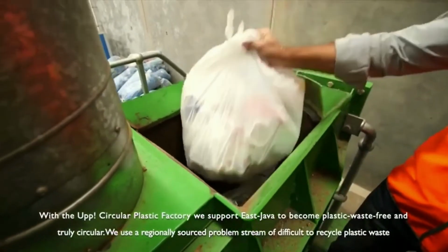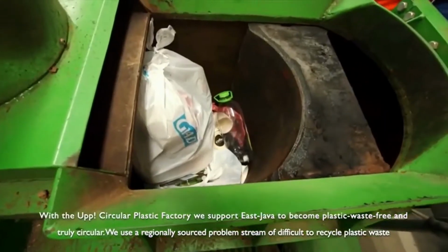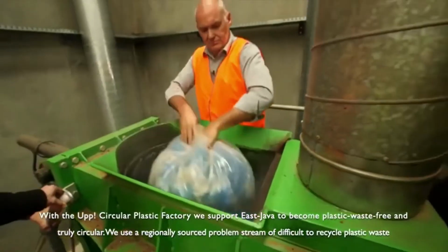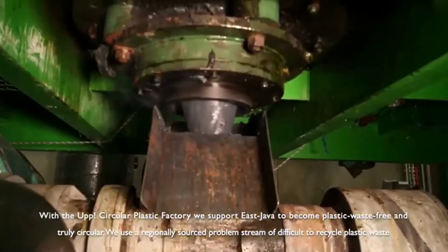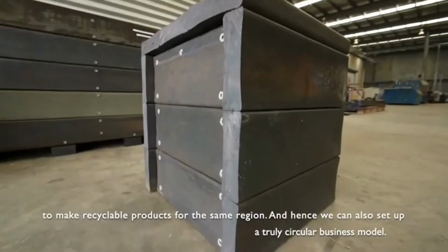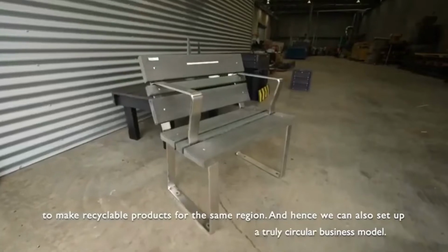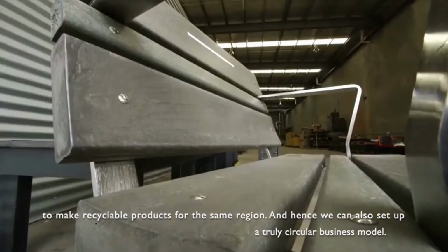With the UpCircular Plastic Factory, we support East Java to become plastic waste free and truly circular. We use a regionally sourced problem stream of difficult to recycle plastic waste to make recyclable products for the same region. And hence, we can also set up a truly circular business model.